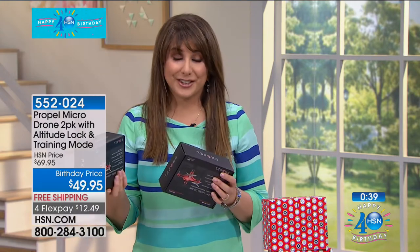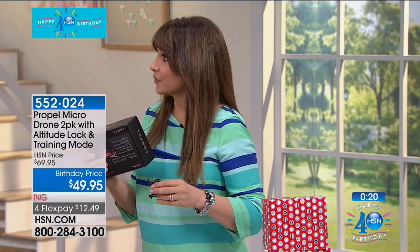And that value, birthday price, it's not for one. You're getting both of these, so they're only $25 each. Plus, there's no shipping and handling right now. Plus, we have those extended holiday returns. So be sure to ask your representative about that on our Christmas in July, which starts tonight at midnight. 30 seconds left.